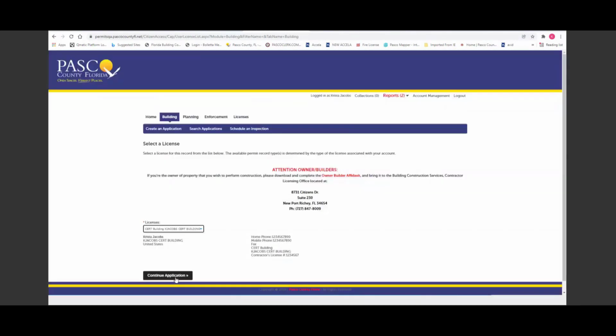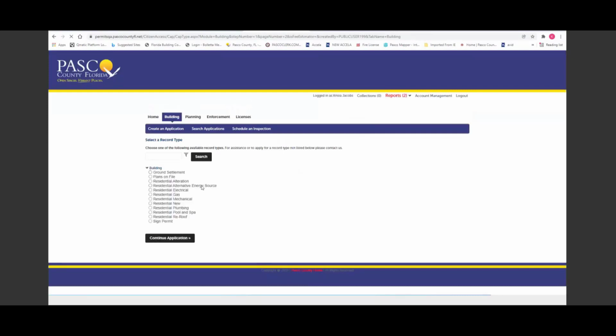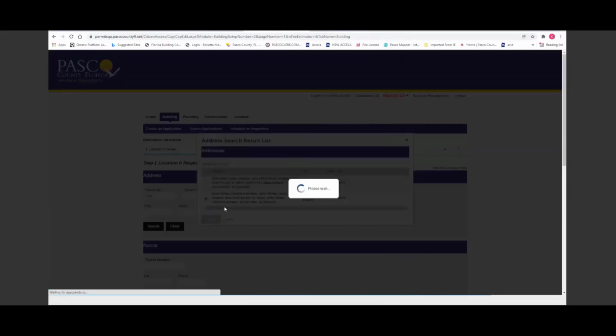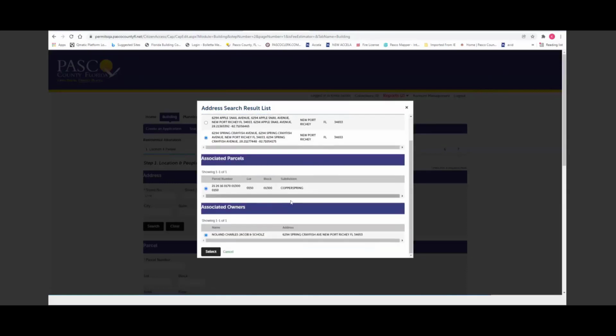So I'll use my building license. So windows and doors are under alteration. And the best way to pick your address is hit the street number and hit search. And it will bring up every Pasco County address with those numbers, and you can pick from there. Because if you put two N's instead of one, it will say it's not there and you'll get frustrated. But the easiest way is to put the number and hit search.